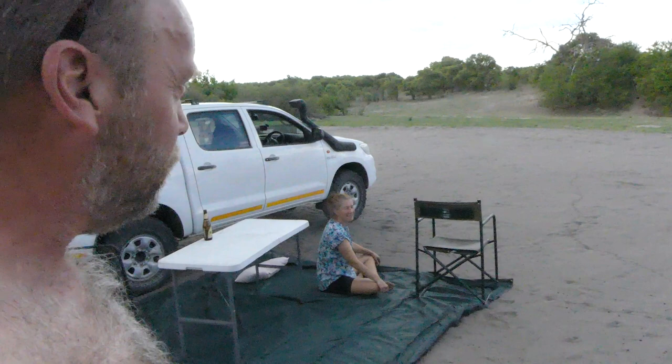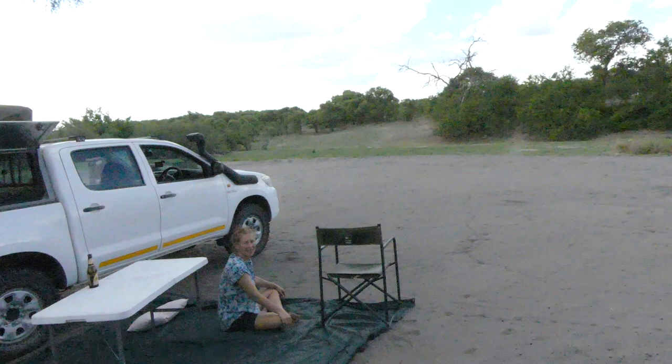Yeah, it's very small, exclusive, very remote. I can't believe how remote this is. Four campsites, four camper vans like ours. Pitches. And huge pitches they are. And in the background there you see the new ablution blocks.